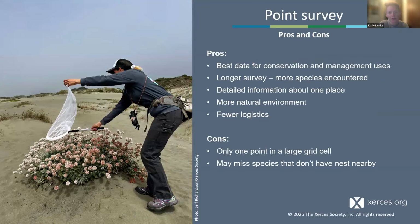And there are a few pros and cons here with the point surveys. So the pros are that this type of survey is the best for us when we're trying to learn about what these bees need to be efficiently and effectively conserved and how we can alter our management practices. These point surveys are the most helpful. It's a longer survey, so we have more chances of detecting rare species. We get a lot of detailed information about a single location.